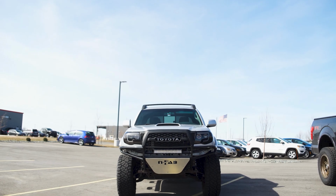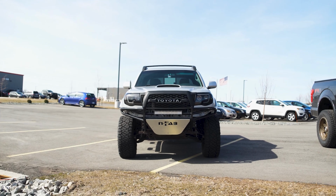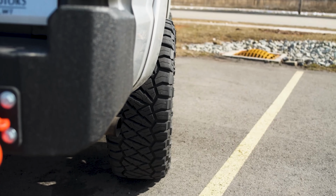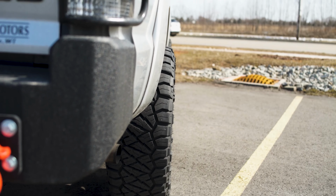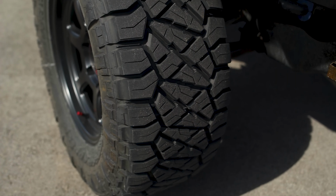I have a list in front of me of the things that he's done to it. And I think, if I remember correctly, Josh paid maybe around $8,000 or $9,000 for his Tacoma, which is a heck of a good deal in my opinion, especially compared to today's market value on Tacomas. So his is a double cab.